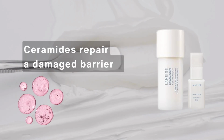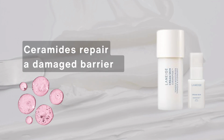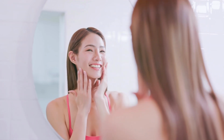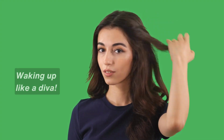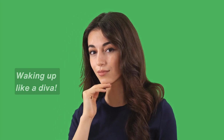That's where the ceramides in this formula step in like the ultimate repair crew. They literally help rebuild and strengthen your skin's natural barrier, which is why so many users report that their skin feels healthier and more resilient after using this product consistently. But here's the kicker, and this is where Laneige really showed their innovation. They didn't just stop at ceramides. The peptide component is equally impressive, working to visibly firm the skin and support collagen production. Users consistently mention noticing a reduction in fine lines and an overall plumping effect that makes their skin look younger and more vibrant. One reviewer mentioned waking up like a diva. And honestly, when you understand what these ingredients are doing overnight, that confidence makes perfect sense.